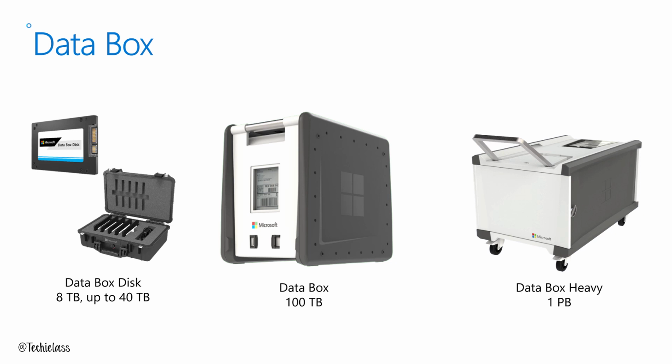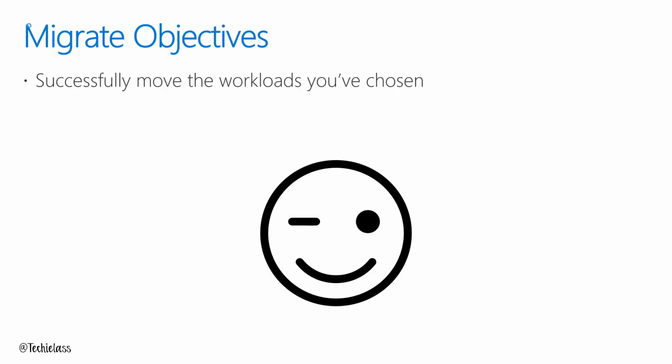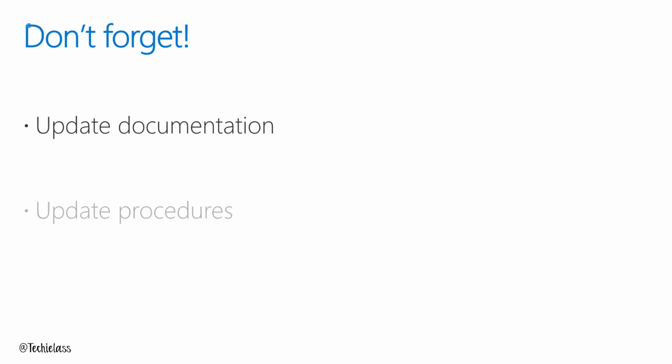And as I said, the way that Databox works is you place an order, we ship that to you, you copy your data onto that, and then it's shipped back to Azure and your data is moved that way. That's great for some types of workloads. It's not great for all workloads, but it's something to consider when you're moving bulk data up into Azure. During the migrate stage, the only objective you should really be focusing on is moving your workloads and moving them successfully. However, don't forget to update documentation and update procedures.